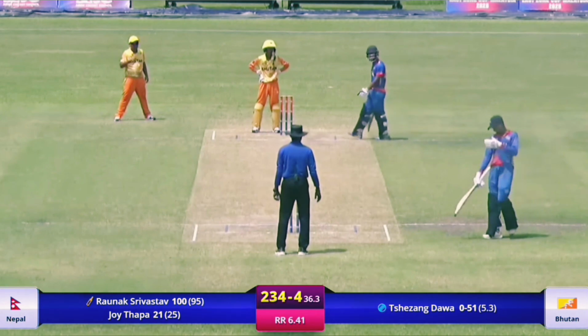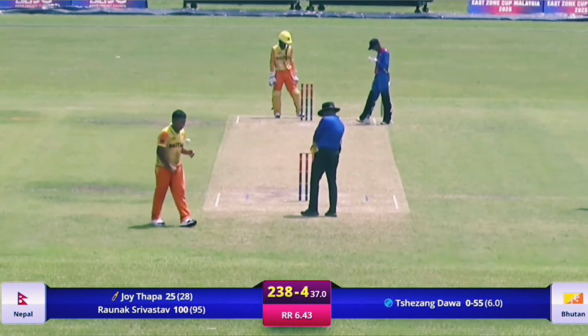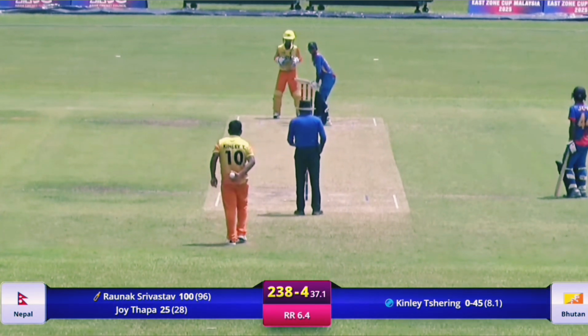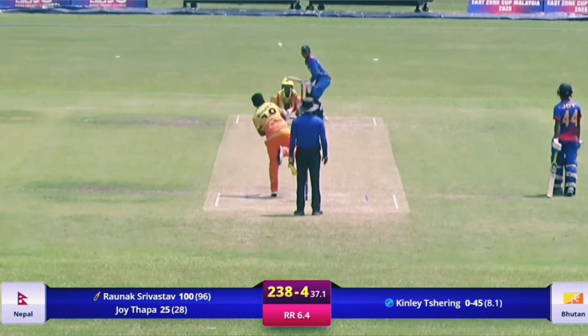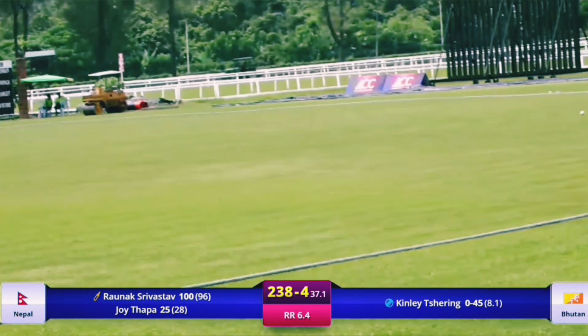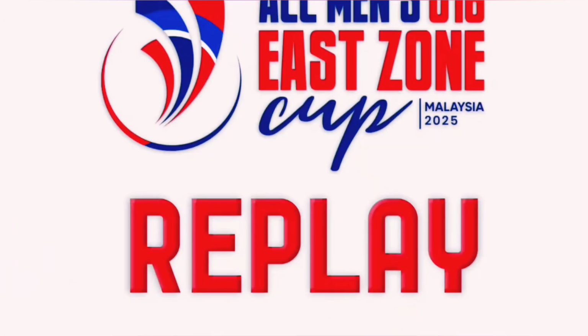Under pressure early, Nepal was struggling at one stage, and this young man, once again, we definitely have to say that the way he's played the ball, especially through that offside today, he's looked like a future Nepal star, and he's definitely announced himself on the big stage. Look at that shot, inside out once again. That has been a shot of absolute class, and this is perhaps the third occasion when he's played that shot and he's picked up a boundary, Ronak Srivastav.